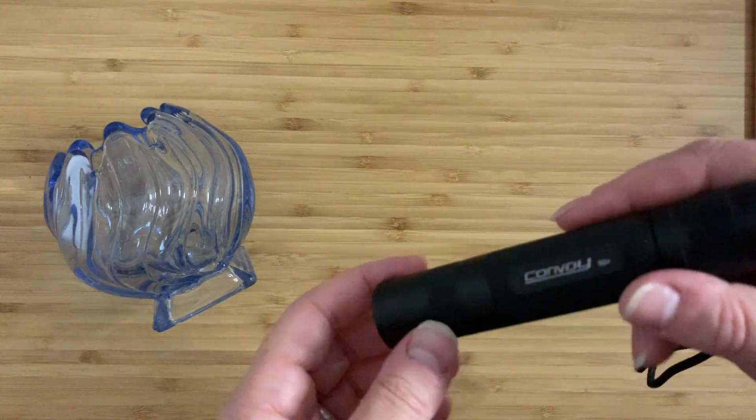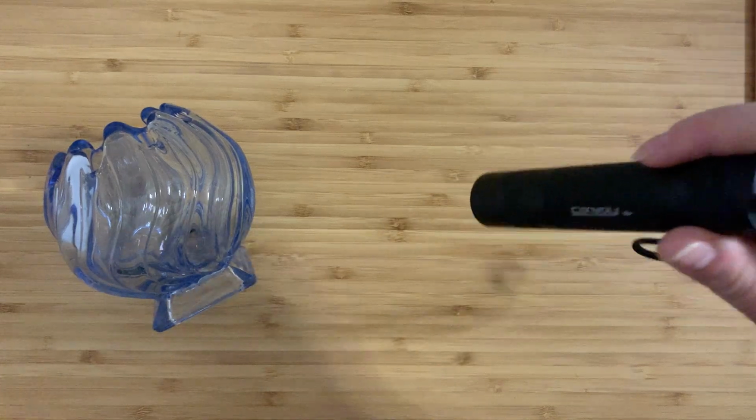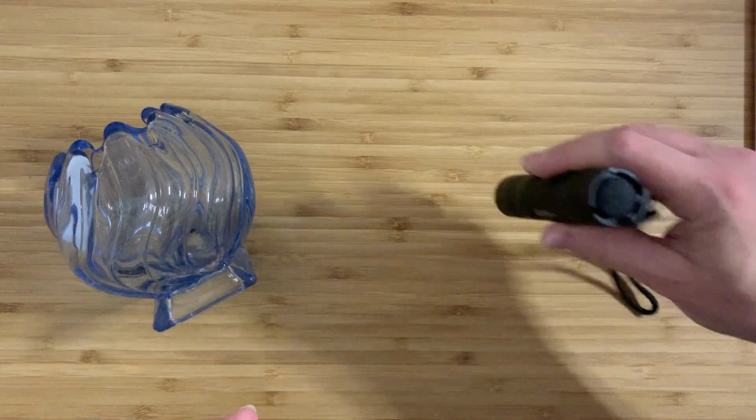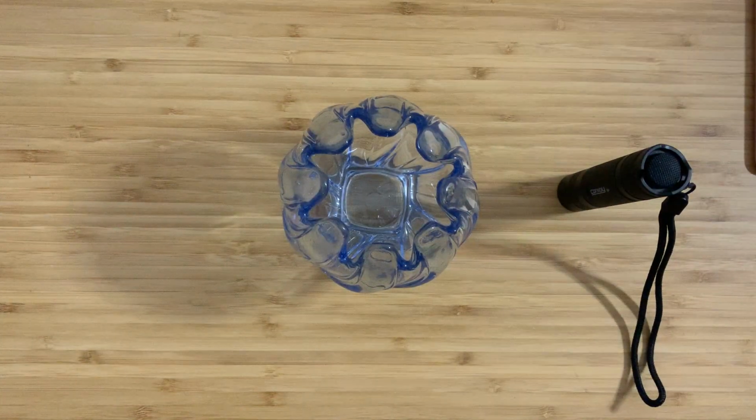Now, thing as well is I'm not going to be shining this directly at the camera or basically at anything, because you could actually give yourself a sunburn with this. So kind of have to be careful with it. So if you hold on, I'm just going to switch off my light for a second.